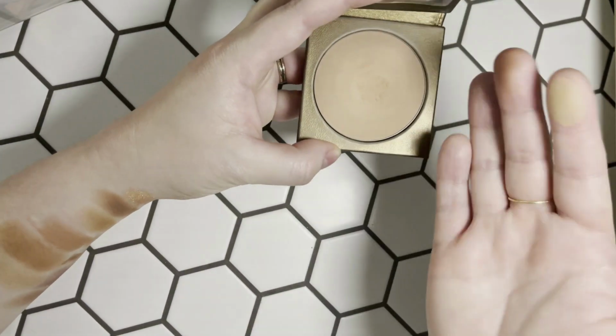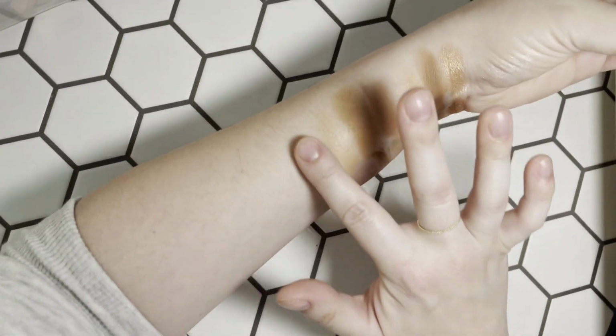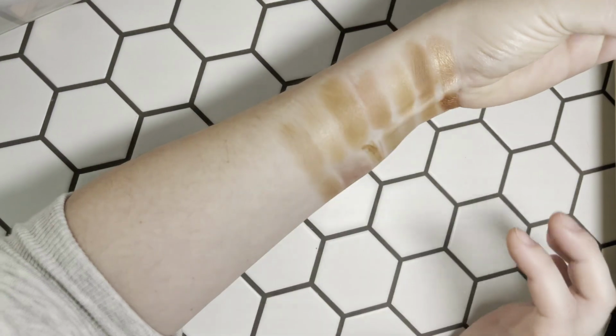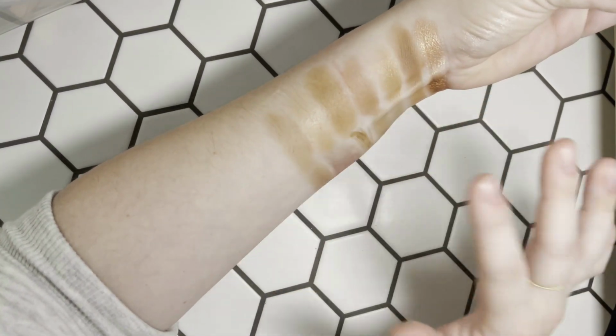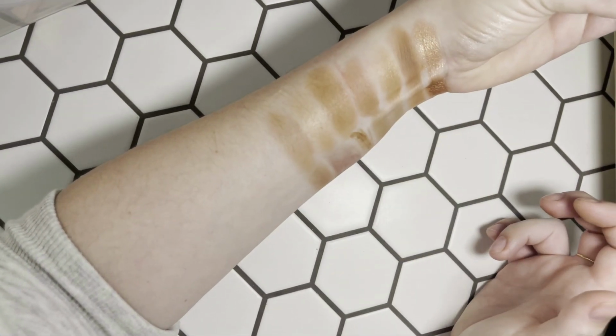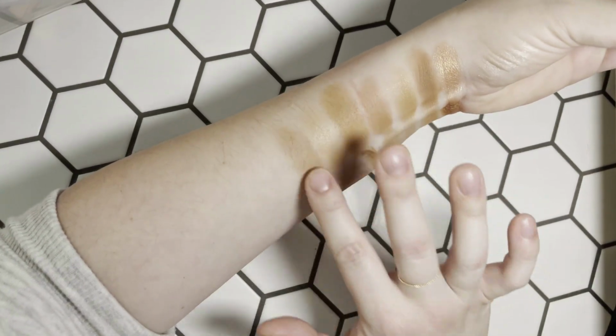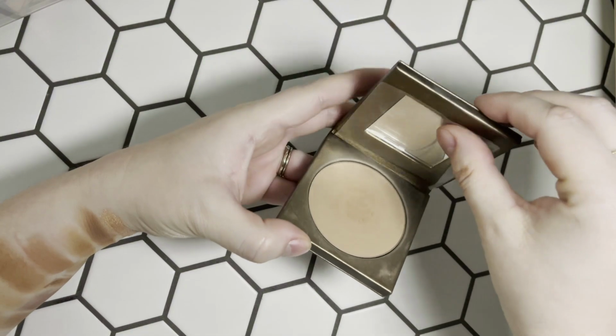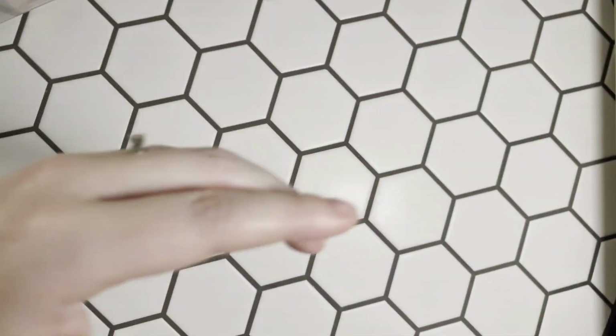Super buttery, awesome. Color is perfect. Again, that neutral leaning cool tone is perfect for my skin. And again, something that can be built up or sheered out. Beautiful. Really, really do love this one. So this one will be staying in my collection.